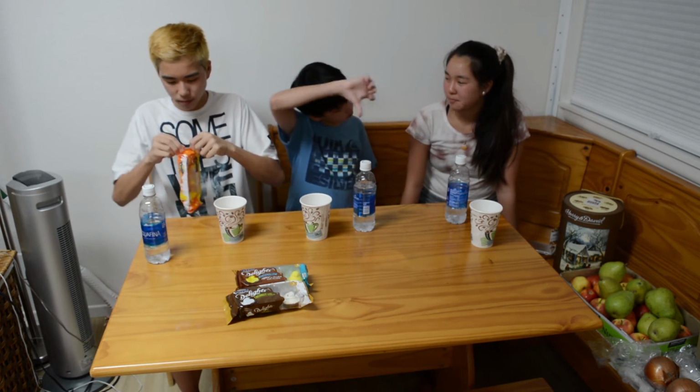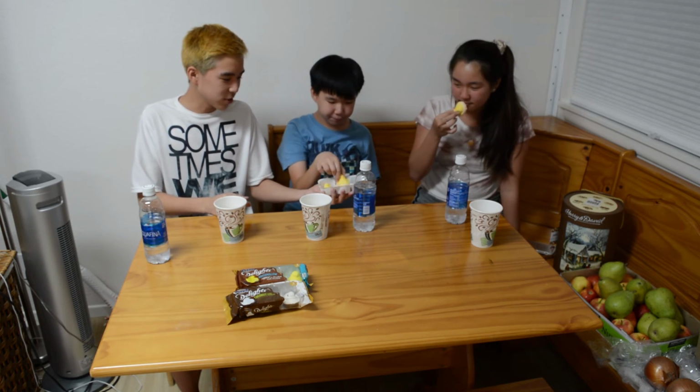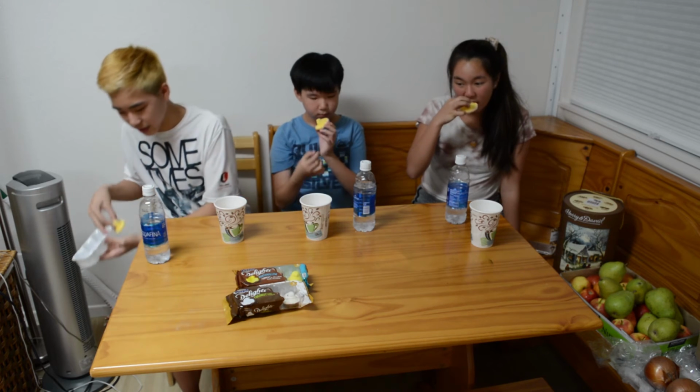Okay, this is candy corn flavor dipped in white fudge. Candy corn should be good too. It smells so sugary. It's okay. Pretty sweet.